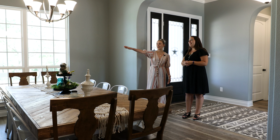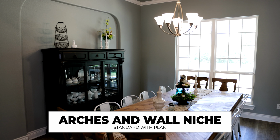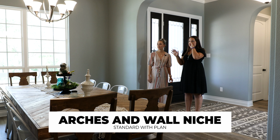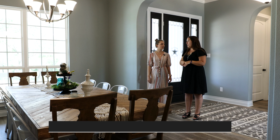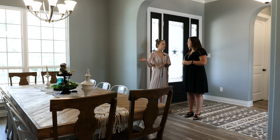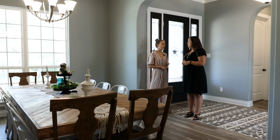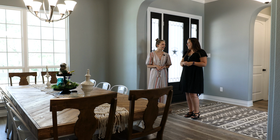Exactly. And then I love the cutouts in the wall right here and over there. It just frames that piece of furniture. It makes it very easy to distinguish where pieces of furniture go in the room, and it makes it pretty, but functional too. It's a really easy way to elevate the space and really give it something to look at. Absolutely. So what next?